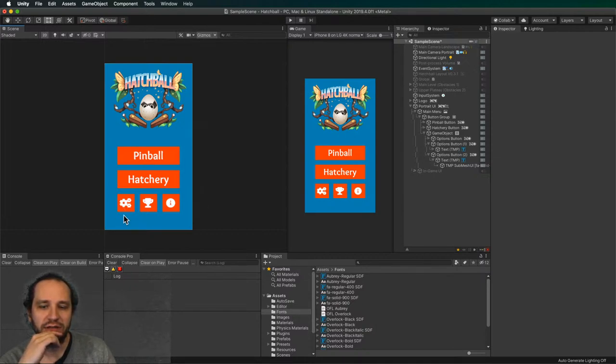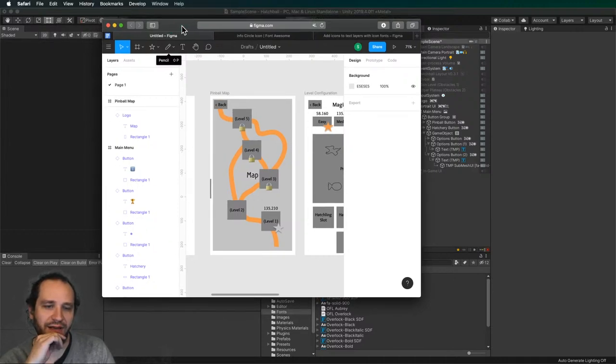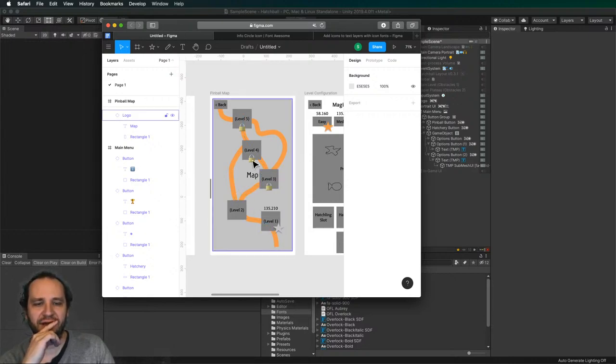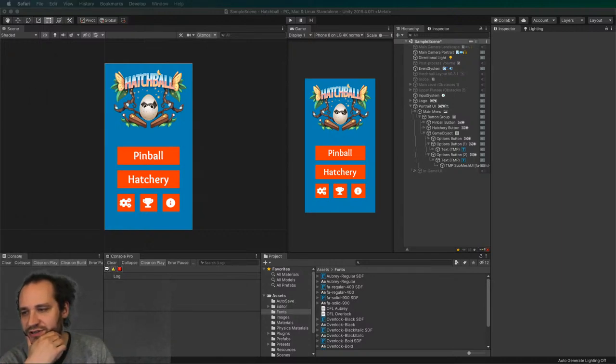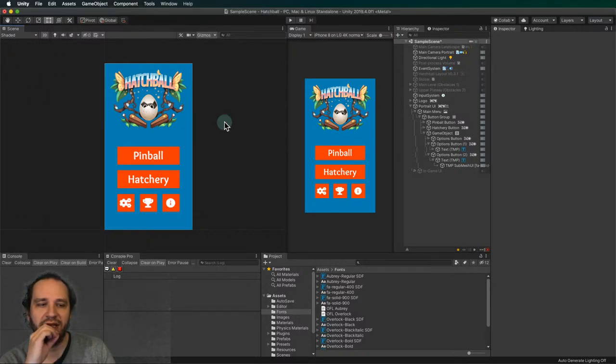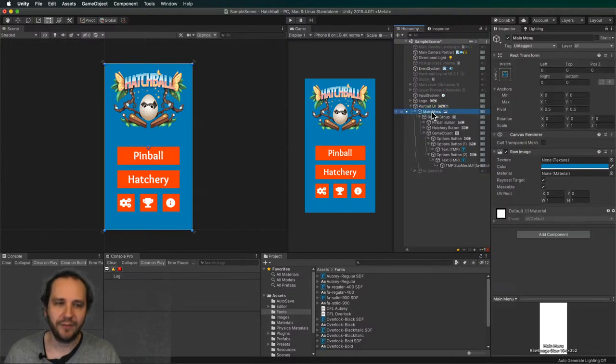Pinball, hatchery, stuff. Okay, so now for the next menu. The next menu would be, for instance, that pinball map with some levels on it. And in this game, it's not going to be like a straight progression, like we have 1, 2, 3. It's just going to be like there's a magic forest and there's this nice little place there, and then there's a different place somewhere else, and you can go through places. That's why it's a map. So for now I'm going to make a little first version of that. And the hard part here is the scaling again. Actually, I don't know what I'm going to do with that.